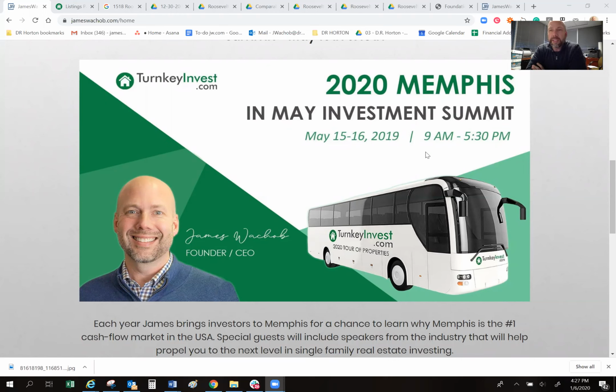The 15th will consist of a short day of education. Then we will go to the International Cooking Contest for barbecue. That's always a lot of fun. The second day, we will board this tour bus and we will see properties under construction. We'll see houses that are completed. We'll see new construction and even multifamily.